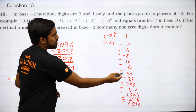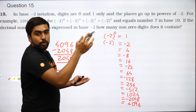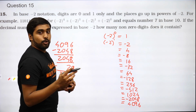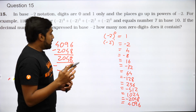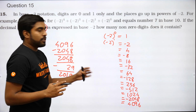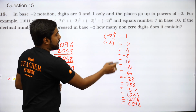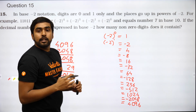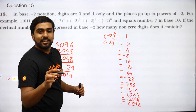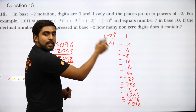So let me see. 64. Okay, 64 is way too big. So let's move smaller. What do we have? We have minus 32. Okay, minus 32 looks good. But what's the problem? We need minus 29. So we'll need to change it a little bit. What can I do? Okay, let me add 4 to it. The moment I add 4, it becomes minus 28. So we need another negative sign. How do we get it? We get it by adding 1 and minus 2.